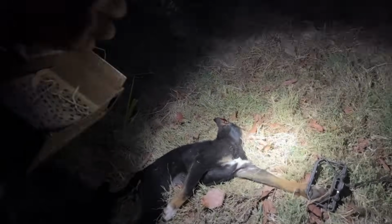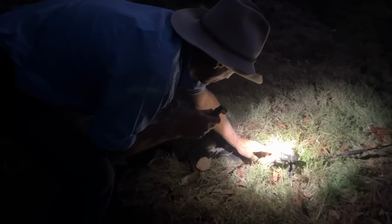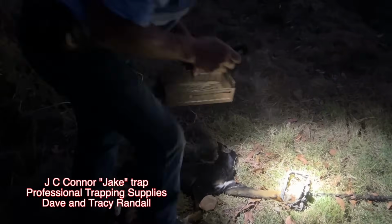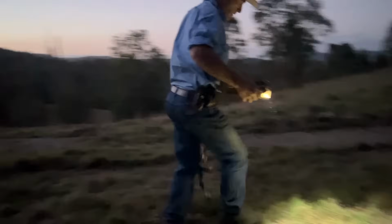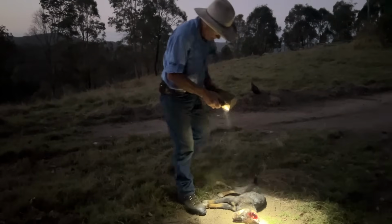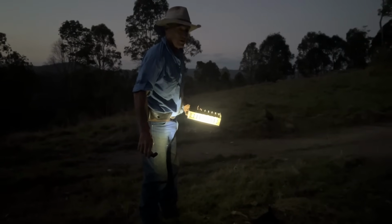Righto. So from a distance there, you're still filming? Yeah. Yep. Righto, a little black and tan dog. A lot of mixed colour in that dog. Little female. This year's pup. That's a good catch. Again with the jake trap. Good stuff. Good result, and yep, we'll get over now and check the other traps. Good stuff. Perfect.